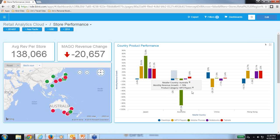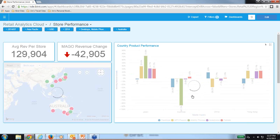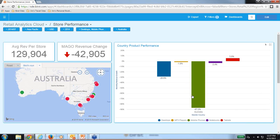So once again, within Birst, I can very easily just lasso Australia. I want to focus in on that, and you'll notice that the tool allows me to, again, filter that information to see my stores in Australia and then also see my product lines. Now, again, the bar chart on the right tells an interesting story. It says that this green bar, which is mobile phone sales, is down 87% from the previous time period, which in this case is months. I might want to look at that a little bit more closely.